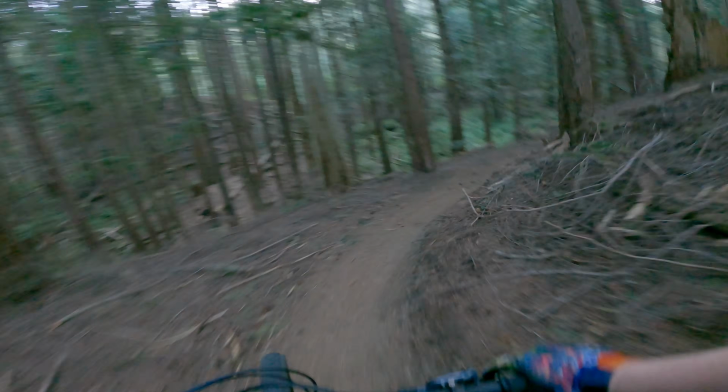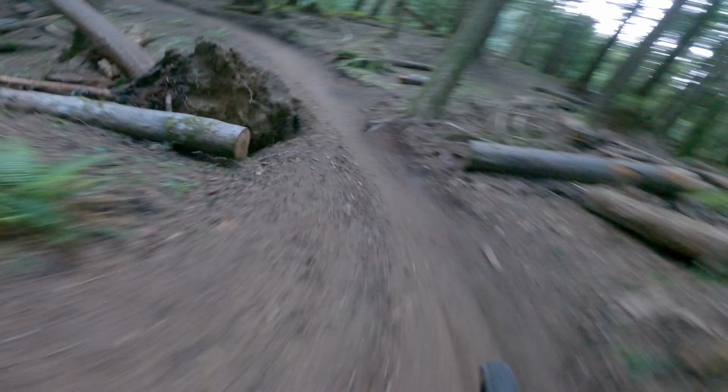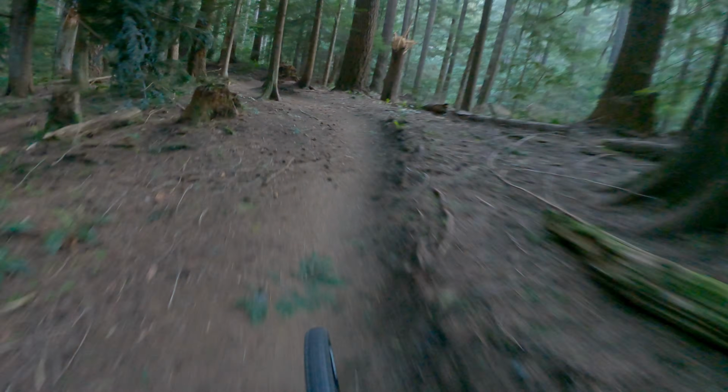There are very few climbs this picturesque. It is just amazingly beautiful. It's a little dark right now, which you may or may not be able to tell on the camera, but this is something to experience, that's for sure.